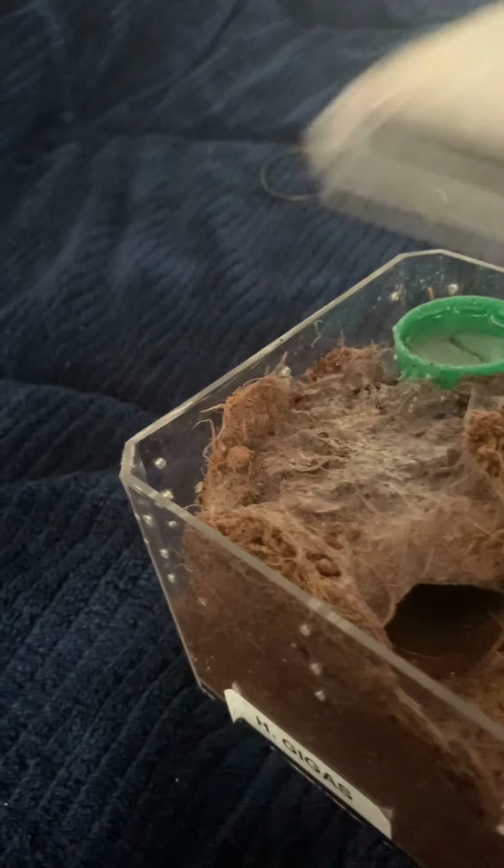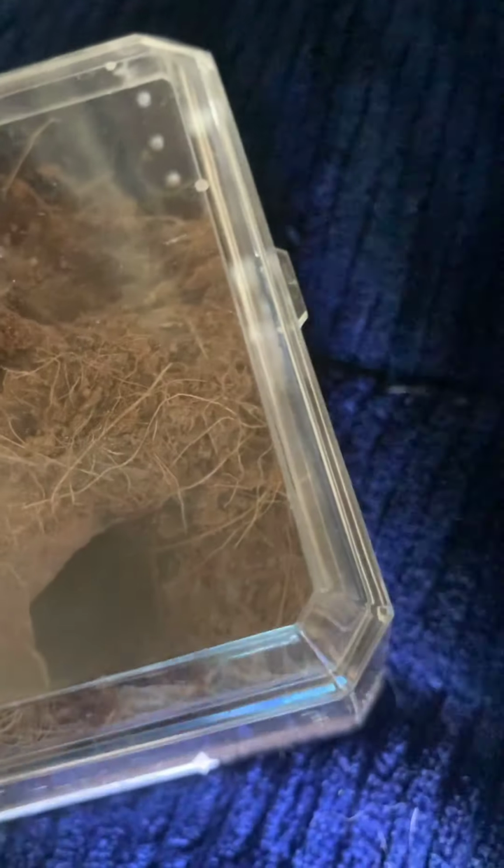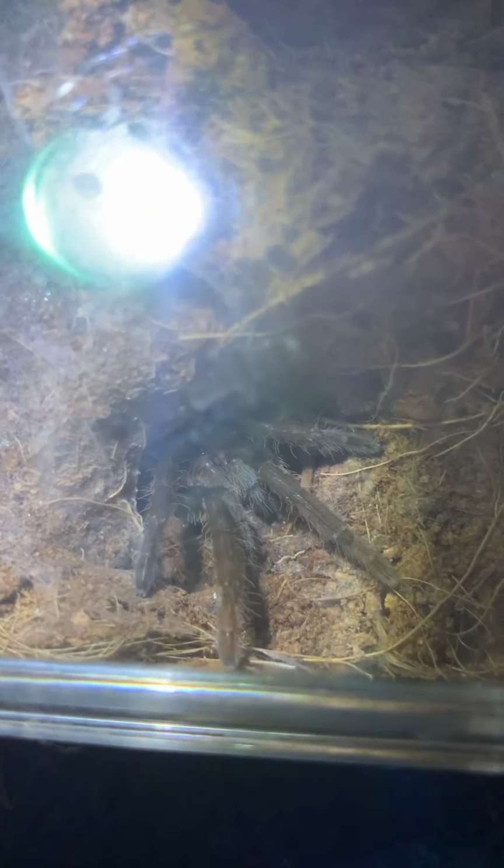Put this lid back on. I'm gonna turn it around because he has another little part of his burrow, and he went back. But maybe with the light, we'll be able to see him through the burrow. I don't know. Can see his butt, and he's gonna come back up towards the top. Look at there. These guys are so pretty when they get bigger. I love their color.